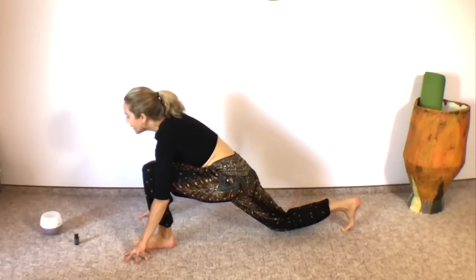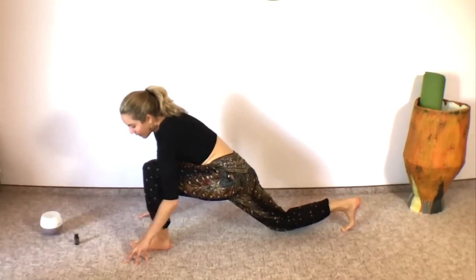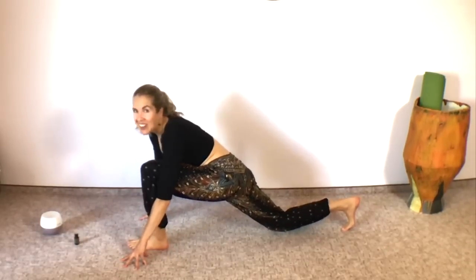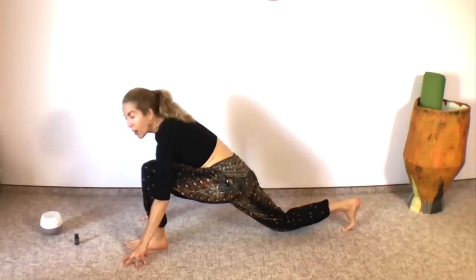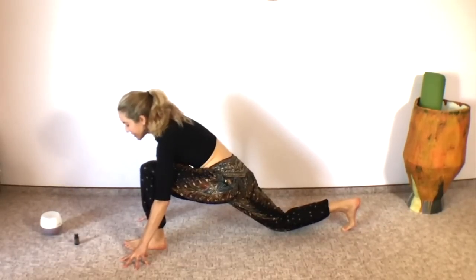Now, you might need a block or two. You might need a blanket for under your back knee, or you might need nothing at all. So just make yourself comfortable. This is not a time to push yourself. This is a time to relax and treat yourself well.